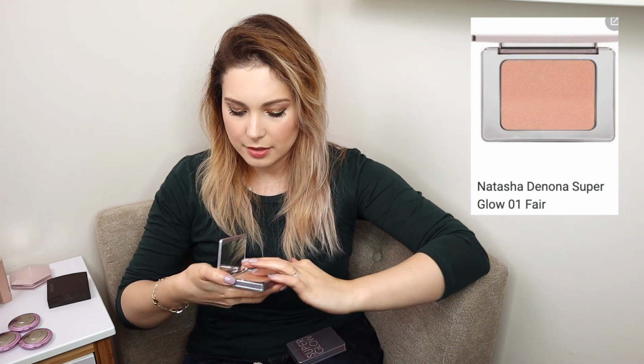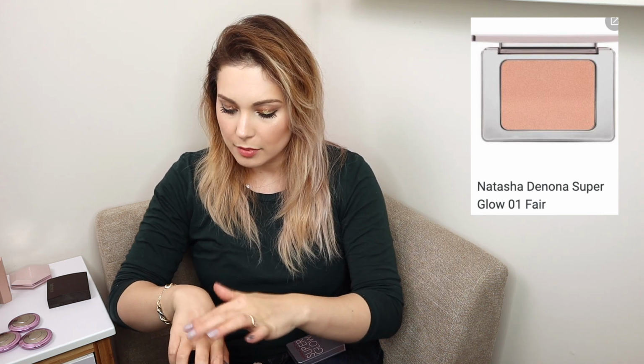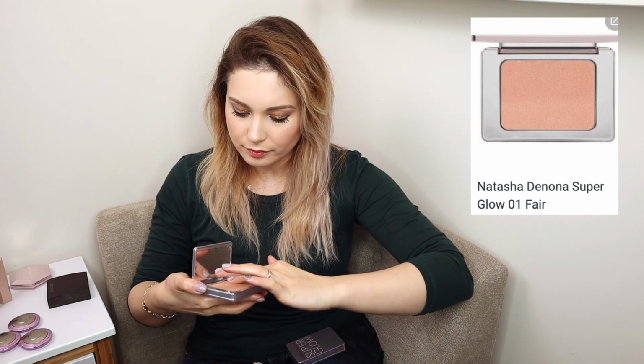This is slightly deeper and probably more appropriate for me in the summer. Now I haven't used them in the summer, obviously, because I haven't owned them long enough to do so, but I'll show you the second one.